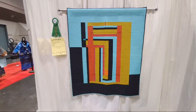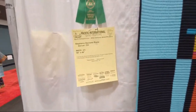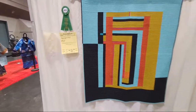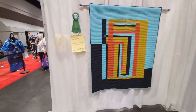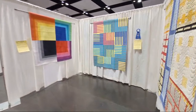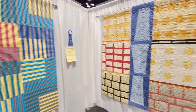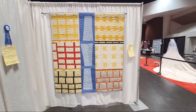This one is nice. This one got an honorable mention in the mid-century mod category. And this is by Stephanie. Okay. Ooh. Oh. This is cool.